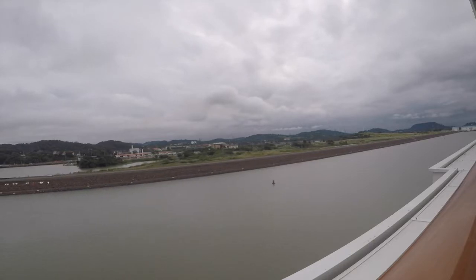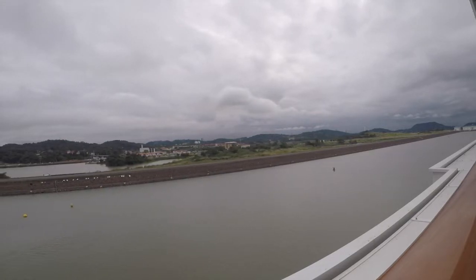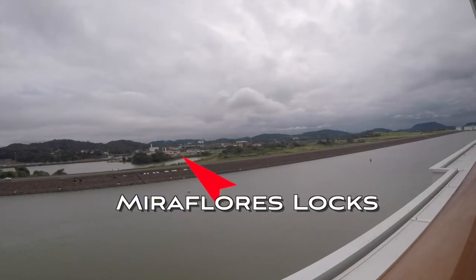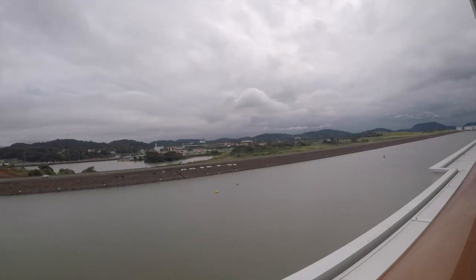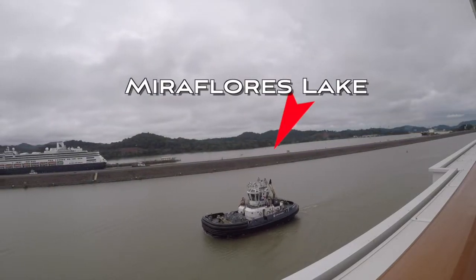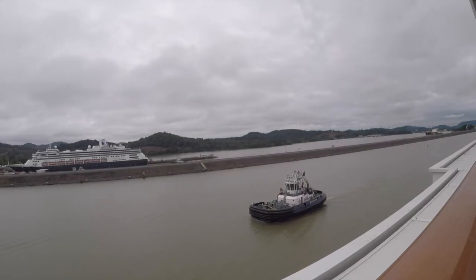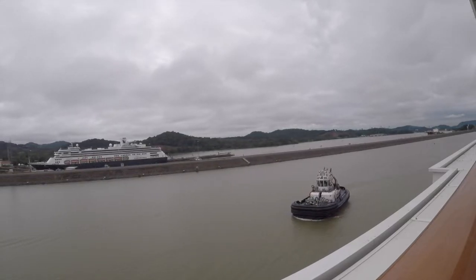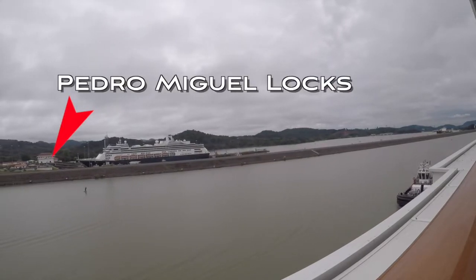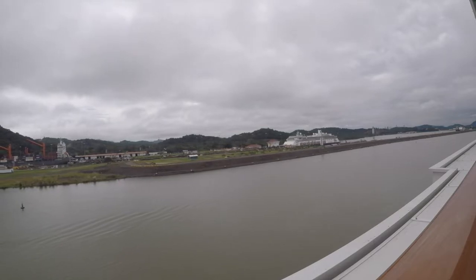As we exit the Cocoli locks and enter the approach channel to the Culebra Cut, off to the starboard or right side of the ship we see the old dual-lane Miraflores locks. These locks are the first set which, from the Pacific side, bring the smaller ships up to the Miraflores Lake, which is halfway up. Then we pass the Pedro Miguel locks, which bring the smaller ships up to the level of the Culebra Cut, Gatun Lake level, which is where we already are.